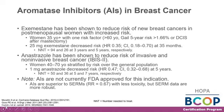Anastrozole has also been studied and shown to reduce the risk of invasive and non-invasive breast cancers, and this was studied in the IBIS-II trial. They looked at women 40 to 70 years of age stratified by risk over the general population, and they found that 1 milligram daily anastrozole decreased the risk at about 5 years. And again, the number needed to treat is about 50 and 36 at 5 and 7 years respectively.